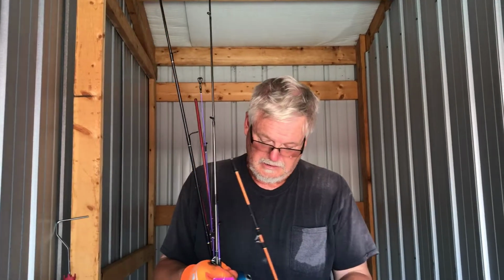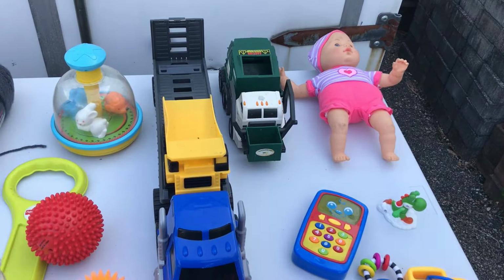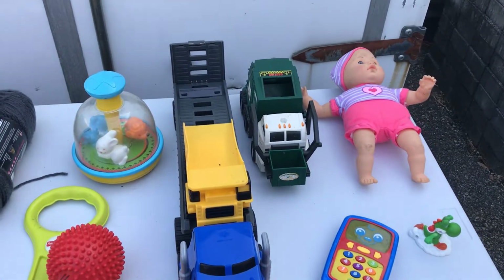We'll have her do it professionally. While we're out in this hot heat, what we've done is set up in the shade and brought a fan out, and we're just going to unbox stuff, put it on the table, and then share it with you.